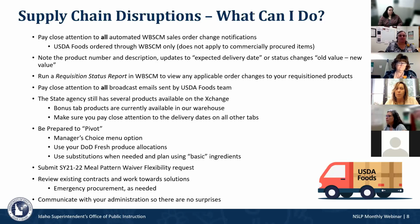Also, if you run into a problem, make sure that you submit that school year 21-22 meal pattern waiver flexibility request. Now, keep in mind that if you can't meet part of the meal pattern, the state agency needs to know, because we cannot allow you to claim a non-reimbursable meal. But I have heard from some folks that say, I don't think I'm going to have enough meat to feed all of my children the daily requirement. We need to know that. So submit your meal pattern flexibility request.